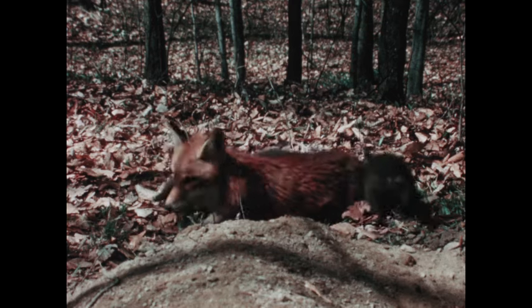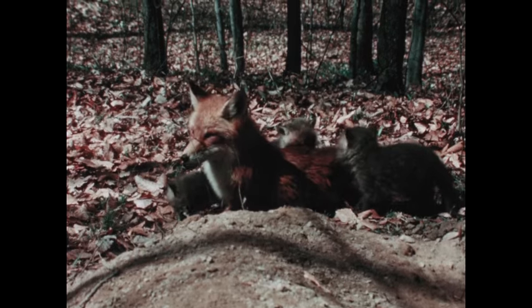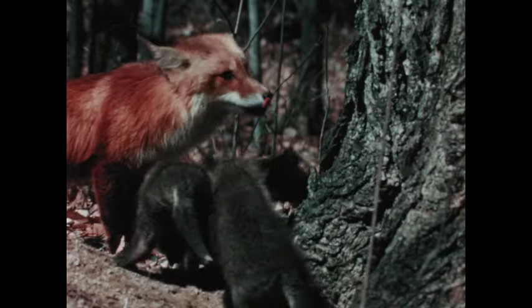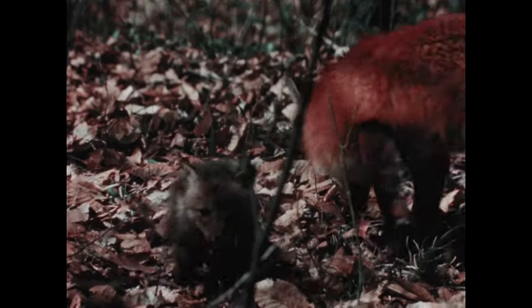Mother fox has had babies too. These youngsters are several weeks old. Fox cubs act almost like puppies when young. These cubs have a lot to learn before they go out on their own.